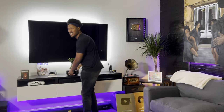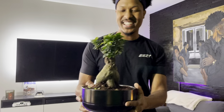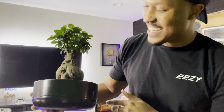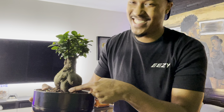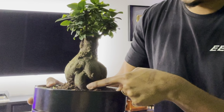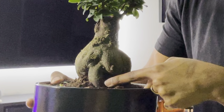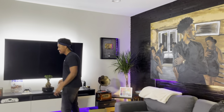But this is my close second right here, bro. This is my bonsai tree. It's the homie Squidward, see? Cause he got one eye there, and then the nose. While I was editing this, I looked at it and I'm like, hold on, is that his nose? I don't know, man. Man, pause, man. It's my Squidward in here.